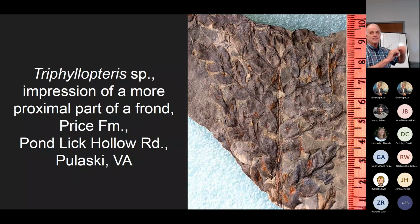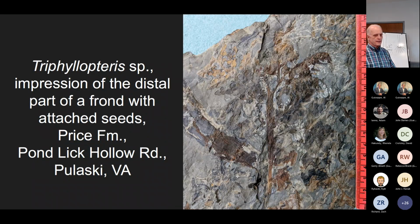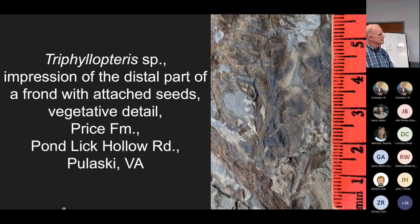Okay, fan-shaped venation. You notice there's no central midvein in the leaflet parts of this thing, and very rounded leaflets. Now there's variation, and maybe different species based on the variation of that. Now there are seeds associated with Triphyllopterus, and then you're wondering, what am I showing here? I can sort of see an axis going up here, and there's stuff. I wish it were as pretty as I would like it to be, but closer up it looks better. This is definitely Triphyllopterus type foliage.